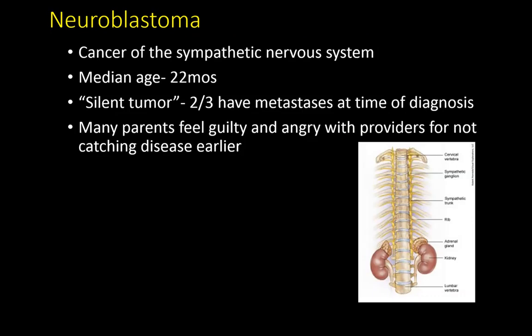A neuroblastoma is an abdominal tumor also, like the Wilms tumor, but this is a cancer of the sympathetic nervous system. So while it typically happens in the abdomen, it doesn't have to. It can happen anywhere along the sympathetic nervous system, but it typically happens around the adrenal gland, which sits just above the kidney. The median age for diagnosis is 22 months, and this is a silent tumor.